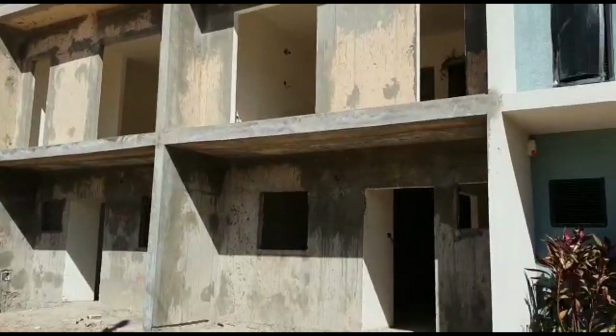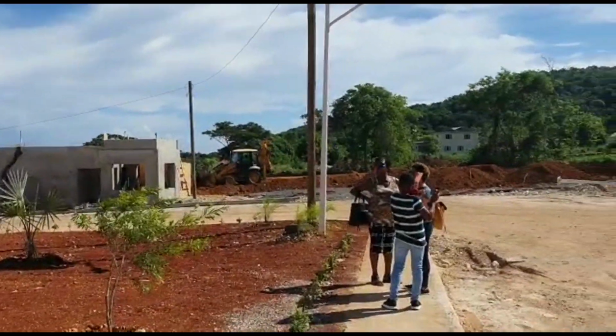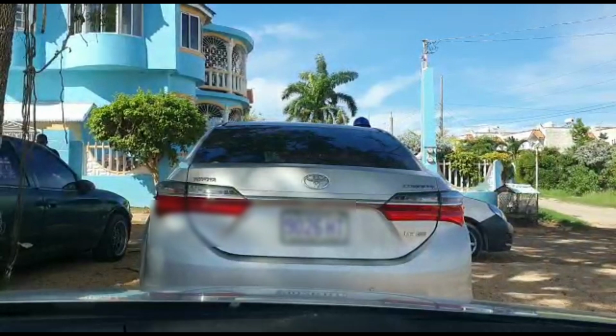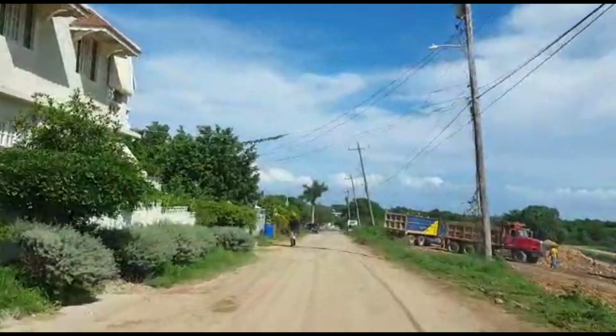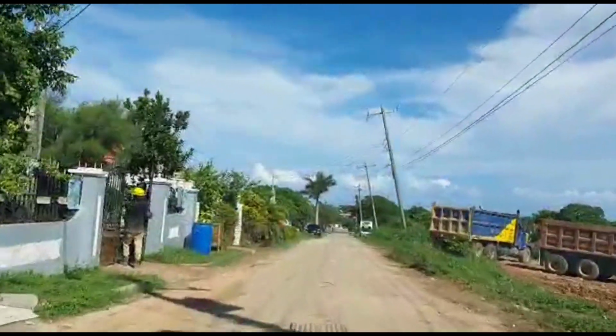That looks good. We're outside, we're outside. Sun hot. Come over on video and leave out Camelot now. Camelot village. Camelot village. 17 to 18 million dollars.